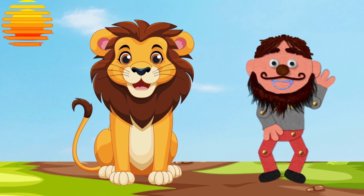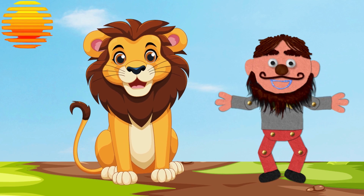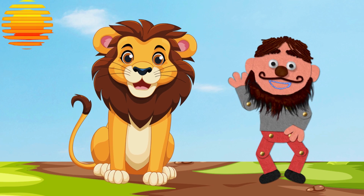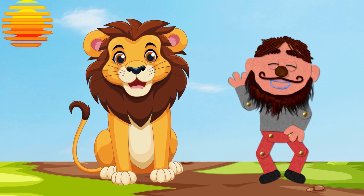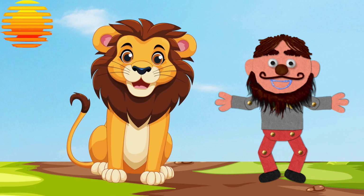First up, it's the king of the jungle, the lion. See that big fluffy mane? That's like a giant golden crown. And hear that roar? It's so loud. It sounds like a superhero yell.